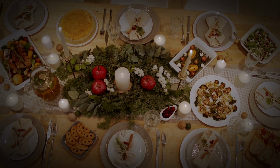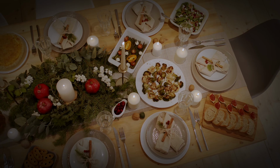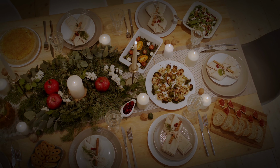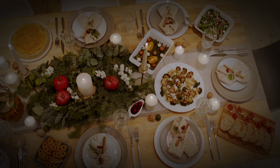With its rich, savory sauce and perfectly cooked pasta, this spaghetti bolognese is a dish that brings comfort and satisfaction to every bite. It's a true classic that never fails to impress.